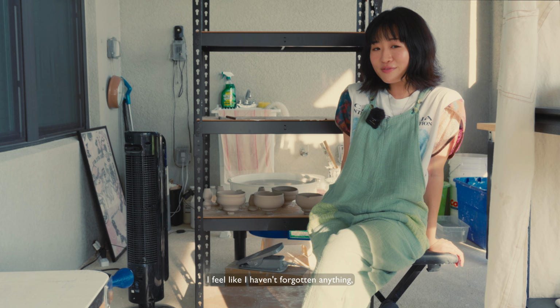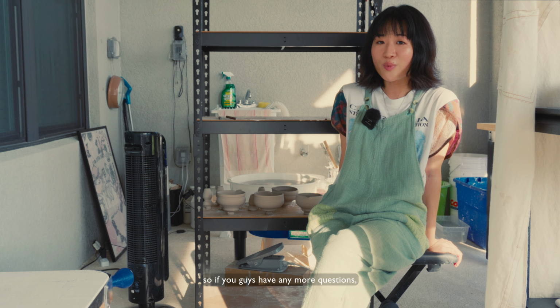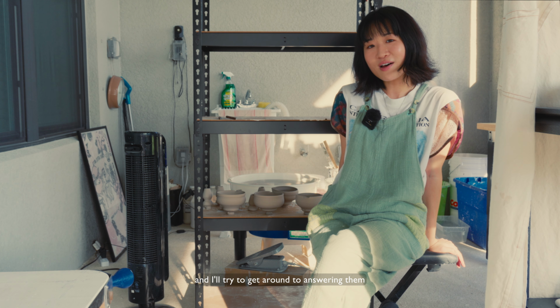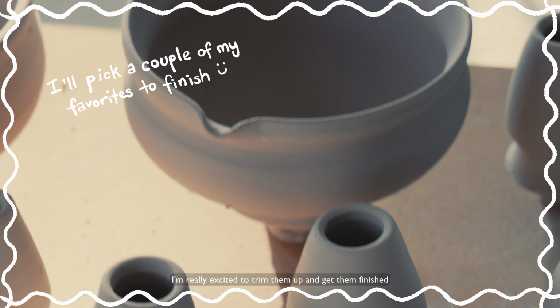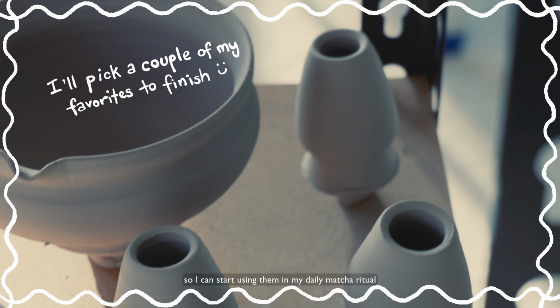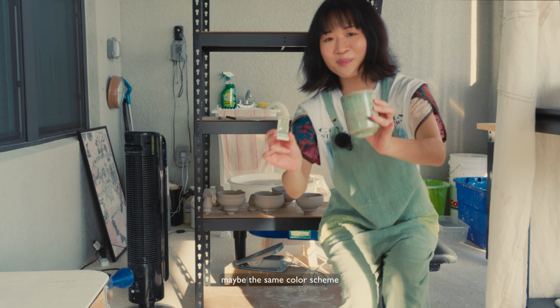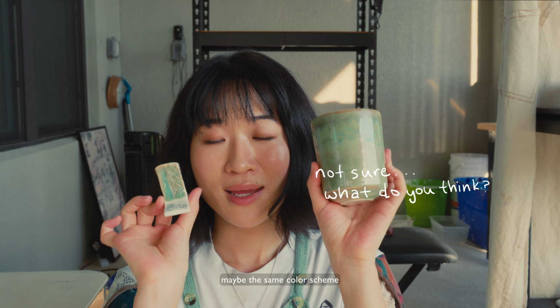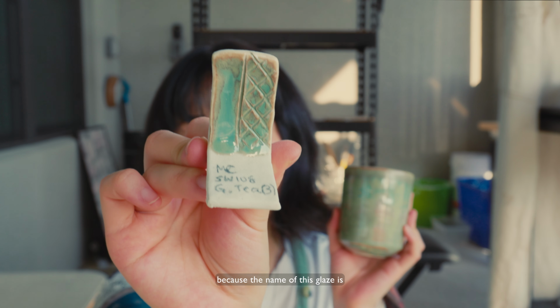I feel like I haven't forgotten anything, but I'm sure there's more I could address. So if you guys have any more questions, leave them below in the comments and I'll try to get around to answering them. And as for these chawan and chasen holders, I am really excited to trim them up and get them finished so I can start using them in my daily matcha ritual. Not sure what I'll glaze them with, but I'm thinking maybe the same color scheme as the cup. It would be pretty apt because the name of this glaze is green tea.